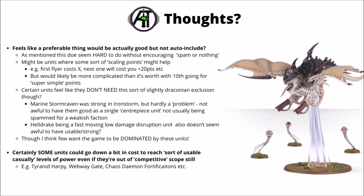I also do think that a fair few of the units that they just have pointed to ridiculous extremes could be brought down a little bit to make them a little bit more usable casually, even if they're still out of scope for competitive type lists. Lots of the fortifications feel like they're good examples of that. Things like the Webway Gates, the Chaos Demon fortifications, or the Hammerfall Bunker, just pointed in no way relation to what they do in game.